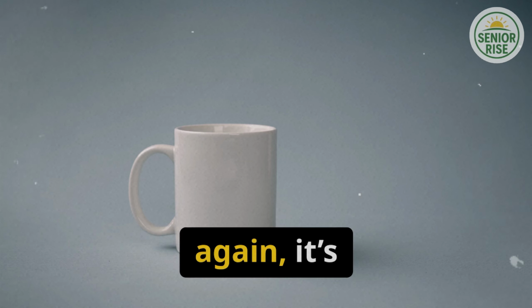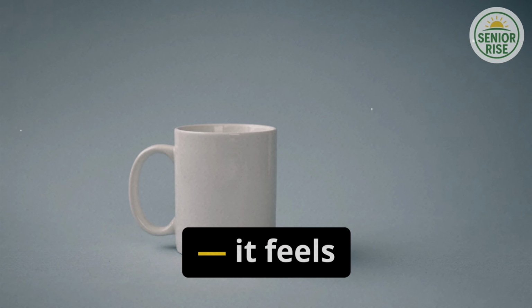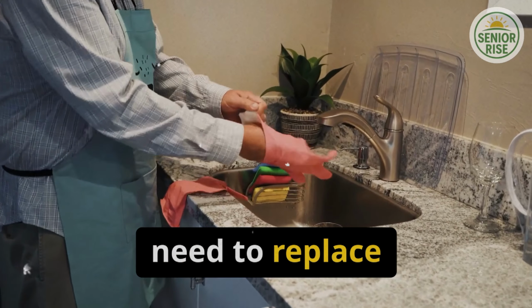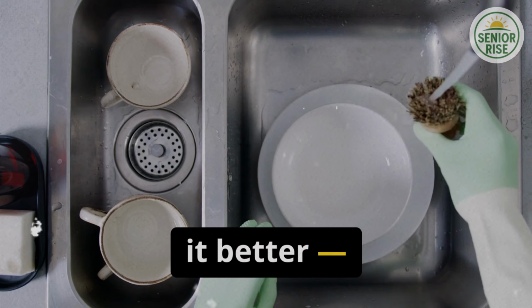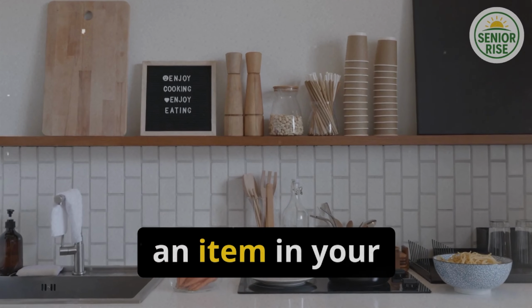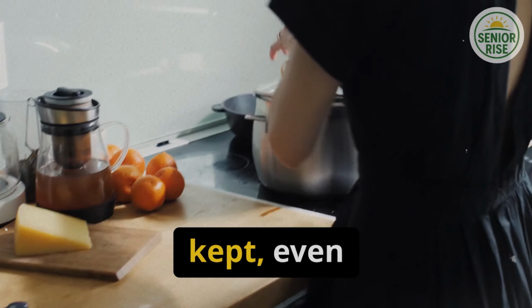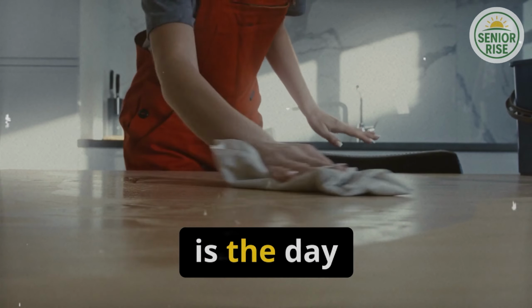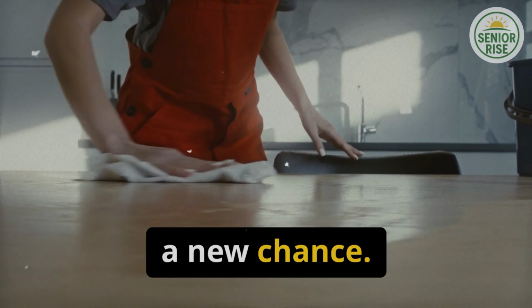When the mug is clean again, it's not just new, it feels restored, like realizing you don't need to replace something to make it better, you just need to care for it differently. Is there an item in your kitchen that you've kept, even though it's no longer perfect? Maybe today is the day you give it a new chance.